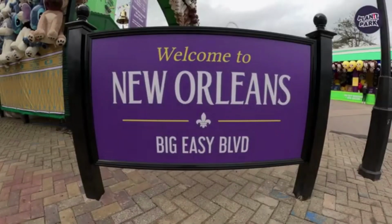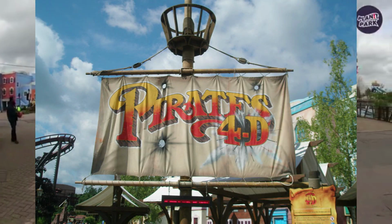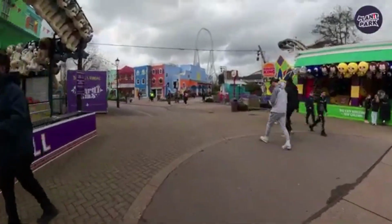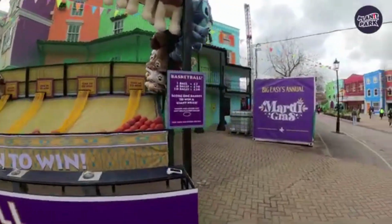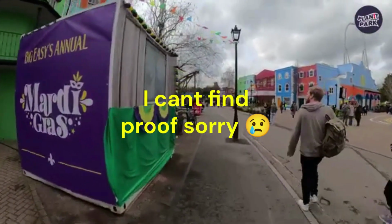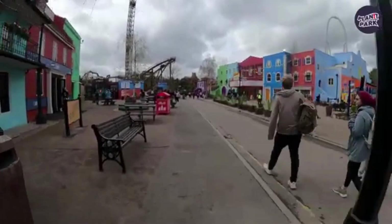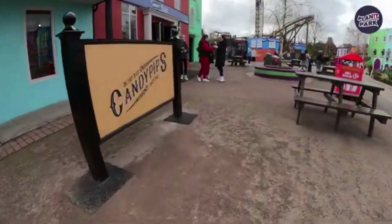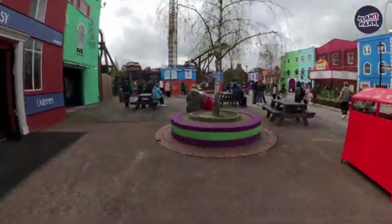In Big Easy Boulevard, look in the windows and you'll see props from the original Pirates 4D cinema. It's an old show Thorpe Park used to run, and they just thought, let's stick some stuff in related to Pirates 4D to keep that tribute in. I think there's a thing called affordable homes. I'm not too sure. But it's linked to Logger's Leap or one of those rides. I don't think it's Logger's Leap. Anyways, there's a house for sale, which isn't really a house.